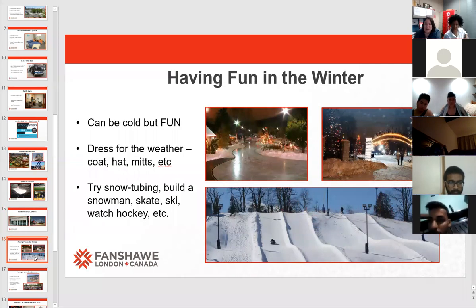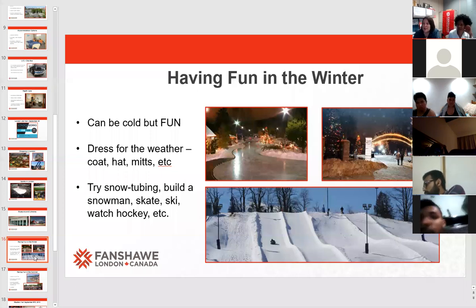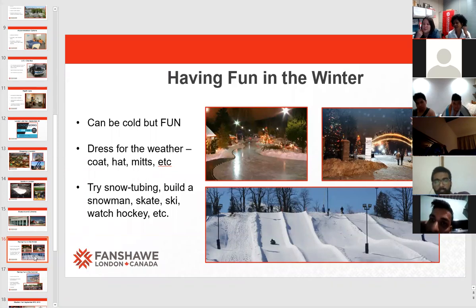So a lot of students are always a little bit nervous about the winter because maybe you haven't been in a really cold place before. So one thing to note is winter is cold, but there are some fun things that you can do and some things you can try. So the first picture there is skating trails at Storybook Gardens, but there's also skating in Victoria Park. And then there's also tobogganing or tubing, which is happening in the picture below. So ways to get out and enjoy the snow.